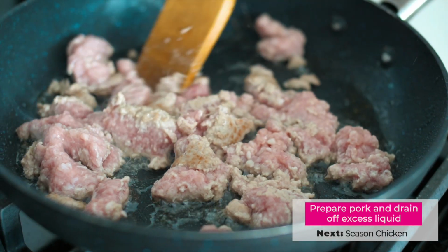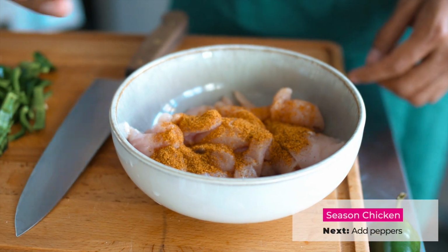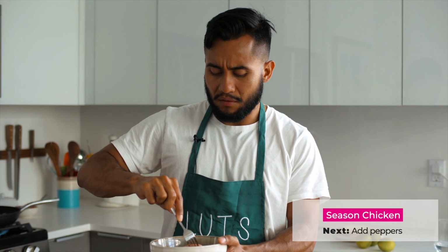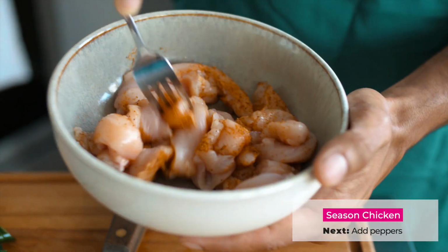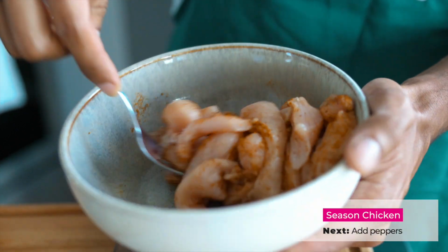I just rinsed my chicken and I want to kind of pat it a little dry. I just poured a little bit of the seasoning in here in the chicken that I'm about to grill. And yeah, just give it a quick little mix. Nothing too crazy, very easy. And then we're going to throw it on the grill, which is really nice and hot at the moment.